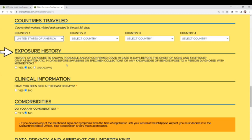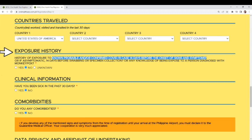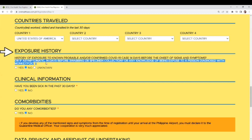Then, exposure history, may asterisk po ito mga kabayan, so kinakailangan. Meron ka bang history of exposure to known, probable, and or confirmed COVID-19 cases? 14 days before the onset of the signs and symptoms, or if asymptomatic, sabi naman po 14 days before swabbing or specimen collection, or any knowledge of being exposed to a person diagnosed with monkeypox.